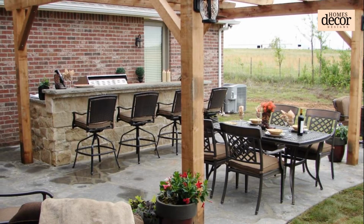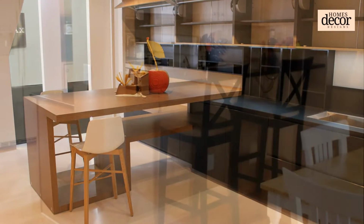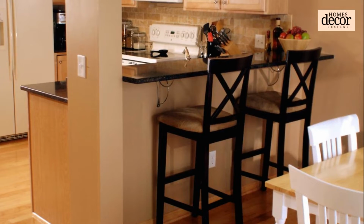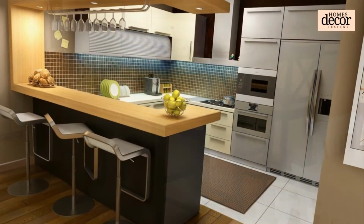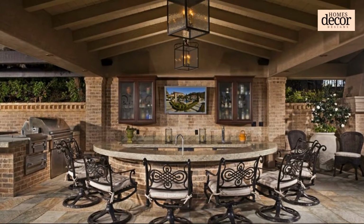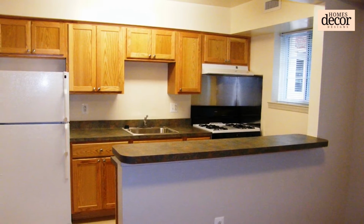When designing a kitchen bar, there are a few key things to consider. 1. Size and placement. The size and placement of your kitchen bar will depend on the overall layout of your kitchen and the amount of space you have available. If you have a small kitchen, you may want to consider a smaller bar counter or a peninsula bar. If you have a larger kitchen, you may have more flexibility in terms of size and placement.